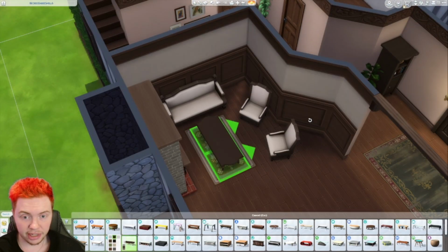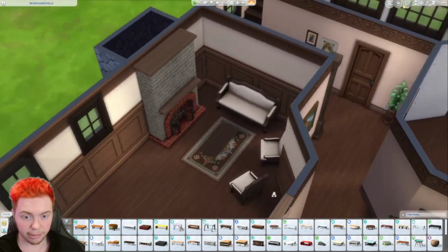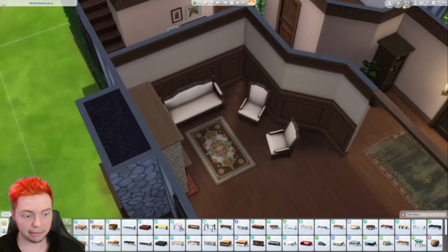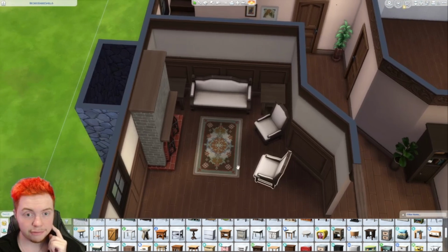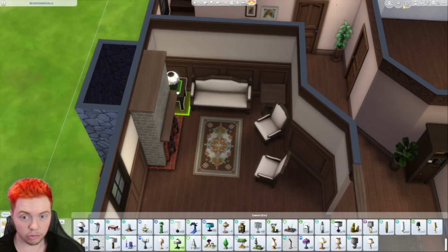Then we can maybe add in a little table here if I make it a bit smaller. Or does that look a bit odd? Maybe we don't need a table there. I feel like the table kind of takes away from it a bit. Then I think we can have 2 side tables either side of our main sofa, and then I'm going to do lamps on both of those. Go with maybe this older style lamp.